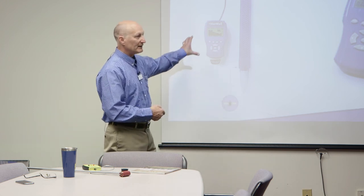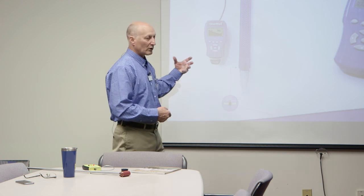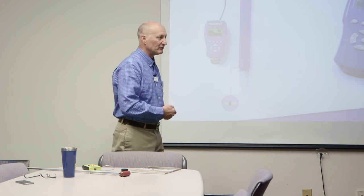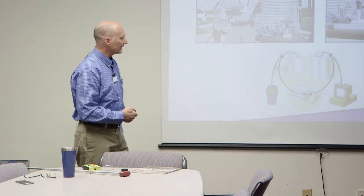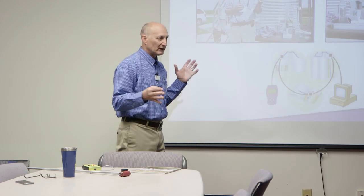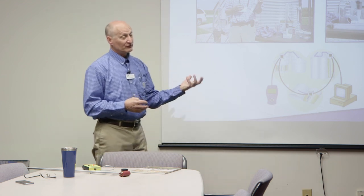But this is the same idea as a temperature cable. You can walk along with a handheld device in each bin, download that data, what's happened since you checked it last time. It's a good idea to check that weekly, I think. And then on the same vein, this is an electronic insect detection probe. And it's got a cable on it, then you can hook to a laptop. Feed that information in, you can record that automatically and track it and look at the history and the record of that. You can access that through a cell phone.